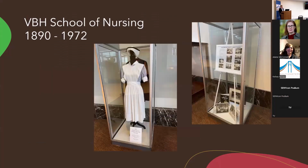We also had a School of Nursing from 1890 to 1972. We have uniforms, photos, yearbooks, and memorabilia as all part of that collection.